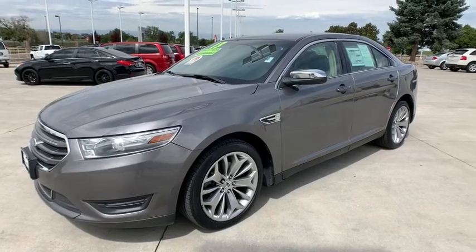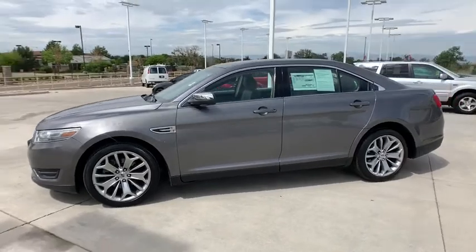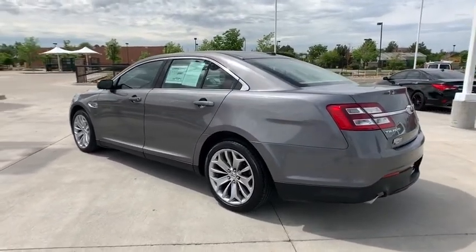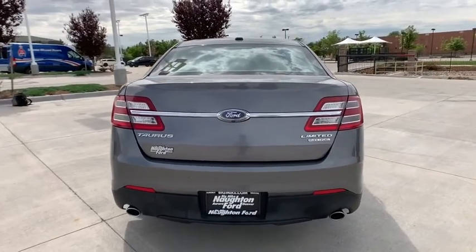Come test drive the 2013 Ford Taurus. This is it. Crafted by an obsessive engineering and design team, the Taurus was created to compete with some of the world's best. This vehicle has less than 80,000 miles. Here are some of this vehicle's great options.